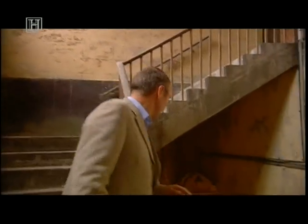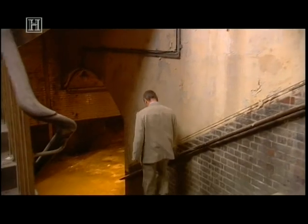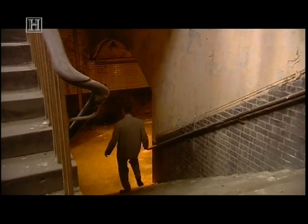There's one area underneath the station that's no longer in daily use. Yet, in the days of steam, it was a hive of activity.